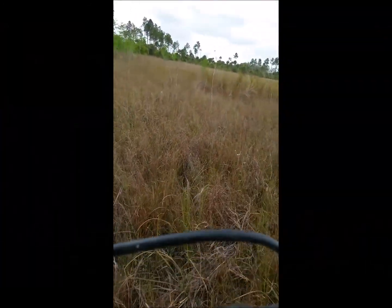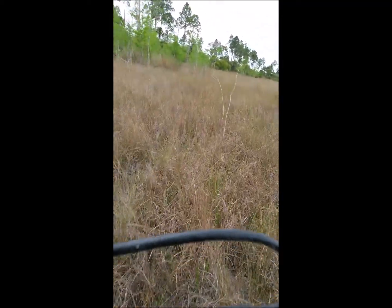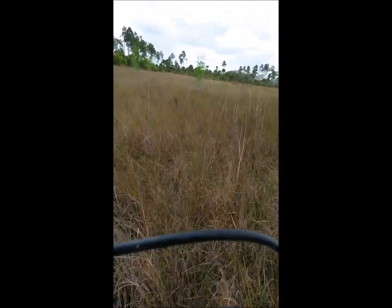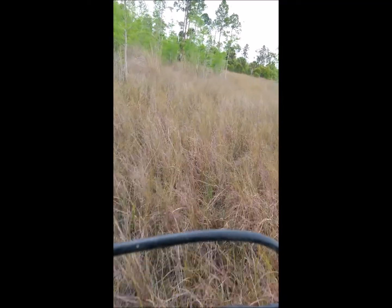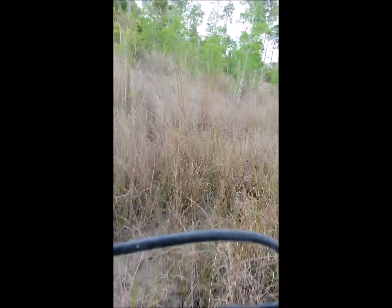We're walking south on a glade looking for a fence line that we can follow out of here. Don't know if that's going to be doable. I just think I found a buggy trail there.